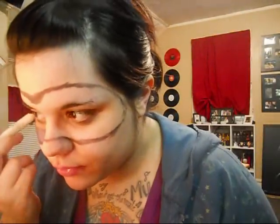Now I'm going to take the NYX, and you can trace it on, or you can just put it on. I'm just going to use the tip, run it across the tip like this, and just start filling in. See how I'm going like that with it? I am just filling it in.